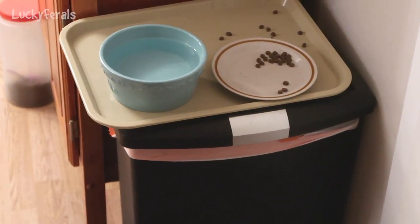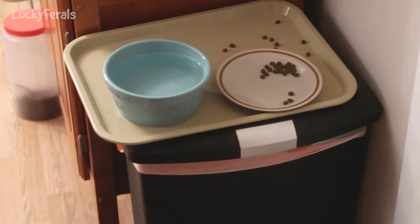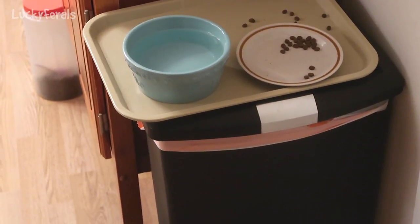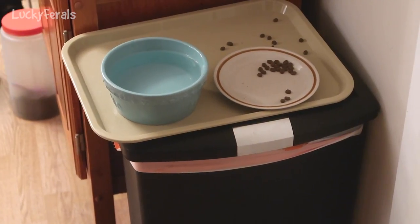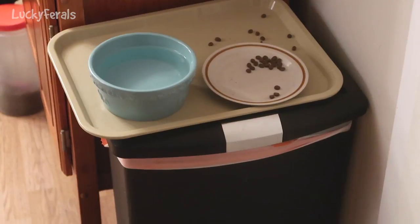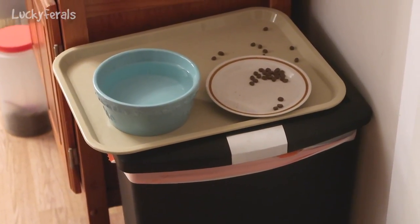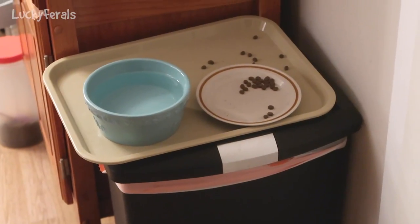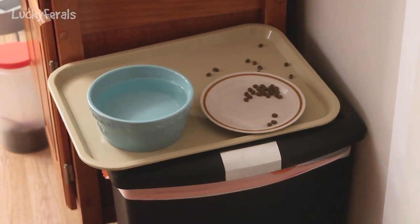And that's what he's been doing. So he's been getting on his back legs and he's been using his front paws to scrape all the dry food off of this tray. And he scrapes it down and he dumps it on the floor and then he eats it off the floor. Now that I'm filming this, he's walking around like, who, me? I don't do that, but I just watched him do it several times.